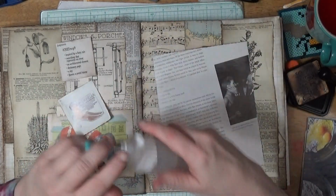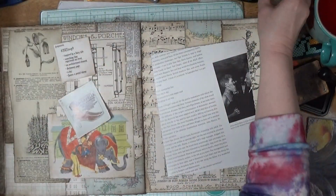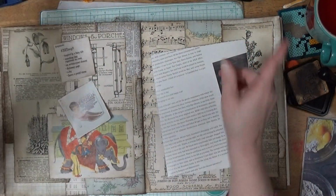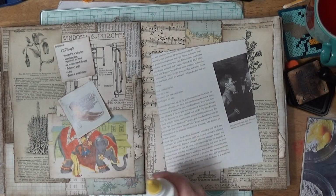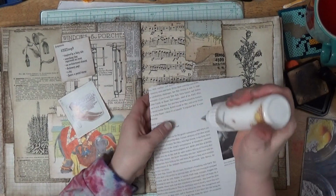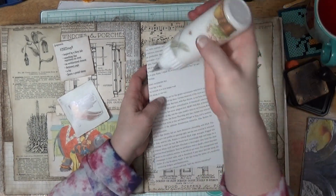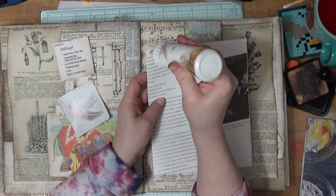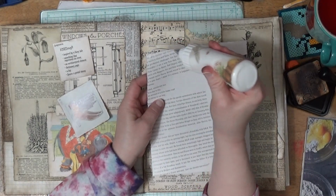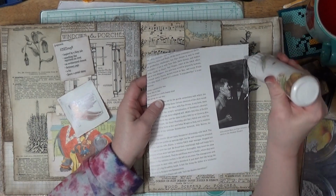I'm going to use this glue on this one because I might use my tacky glue. Try not to use that glue. I did find that glue at Dollar Tree the other day though. Thank goodness. I didn't find the Beacon tacky glue. I really like it. I didn't find that, but you know, I'm not complaining. I found the other. Can't have it all, right?